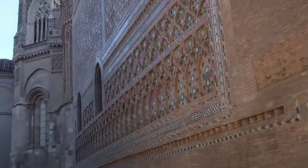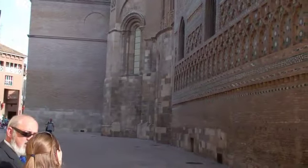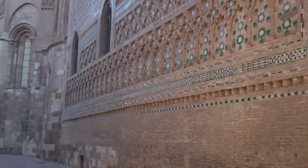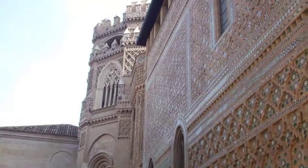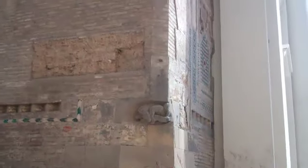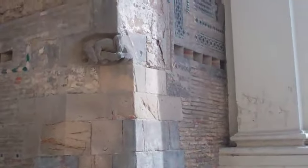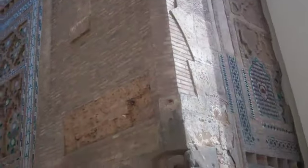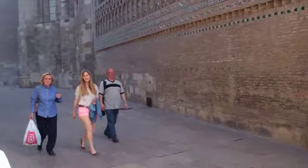This very kind man is explaining how this was tile. And I didn't completely understand what he said, but remember, this is a church that was Muslim for a while. And this is the way it looked before it was plastered over, I think is what he said. Maybe Erica later will be able to explain.